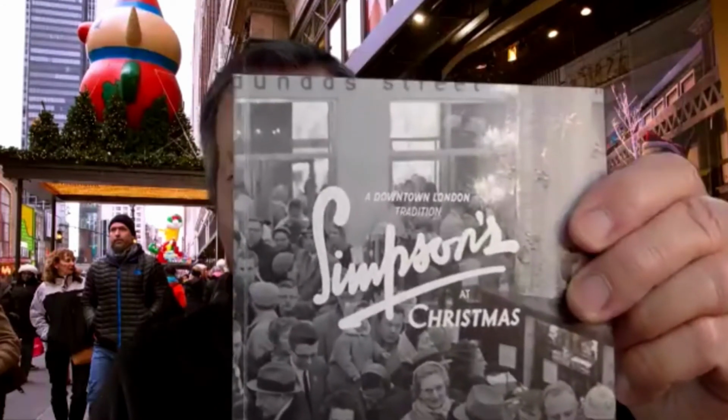So there's two retailers. Attic Bookshop on Dundas is one, and then the other is the gift shop at Museum London, which is called Muse. Those are the two locations that for sure will have them. Here's the book again: Simpsons at Christmas, a downtown London Tradition. Thank you for doing that book, Ryan.